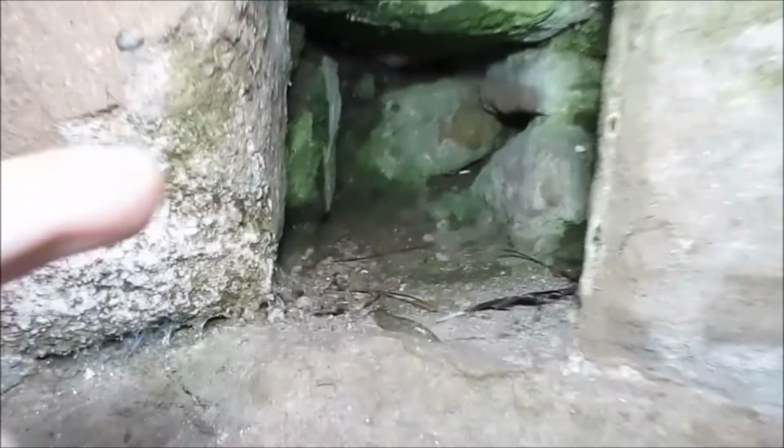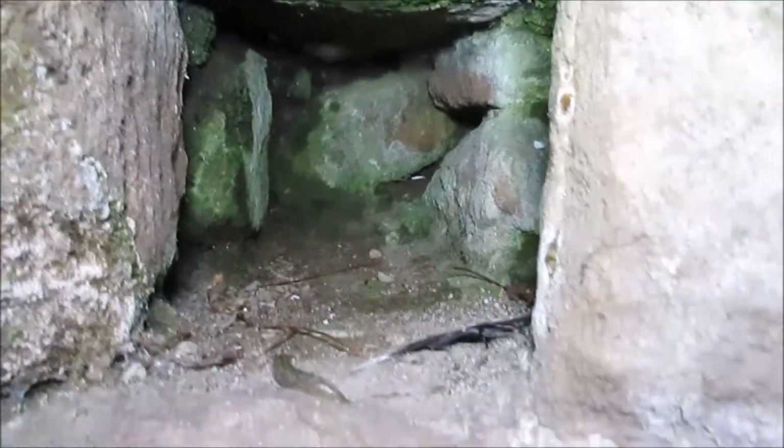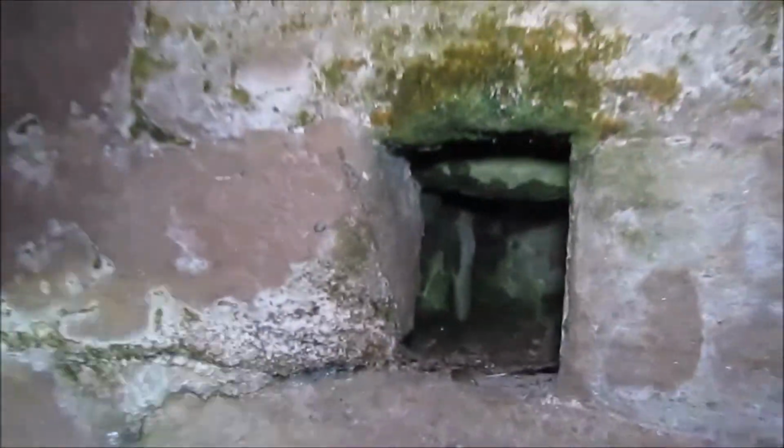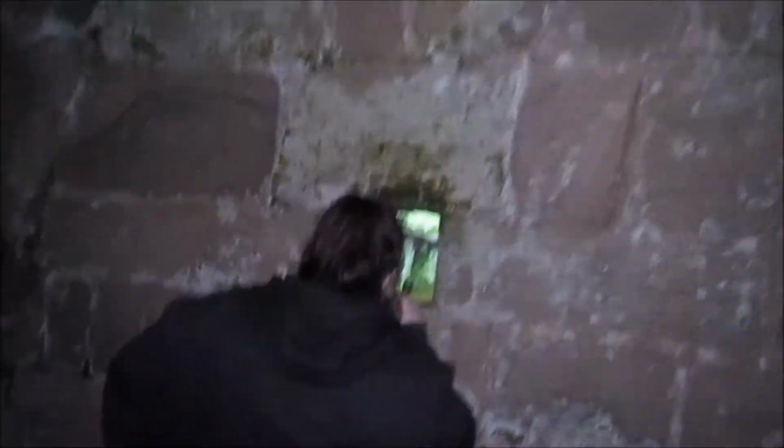Now, what did I keep in here? Last time we came in here, if you remember, there was a rusty old spanner in here. They didn't have spanners in them days. But what would that be used for? A hidey hole. Hidey hole from what? Hiding your goods. Oh, there's a spider in there, Martin. Is there? Yeah, a black one.